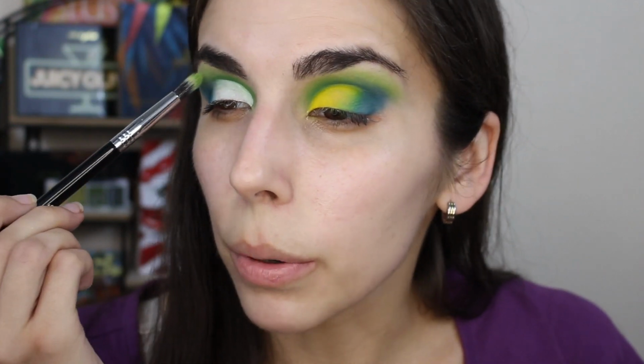So maybe blending, I feel like blending was so easy on this side, so maybe blending prefers a more tacky base, but if you really want to pack color on, maybe wait to set it.